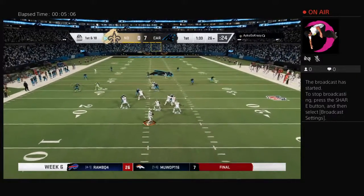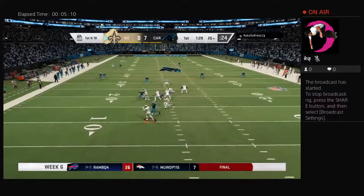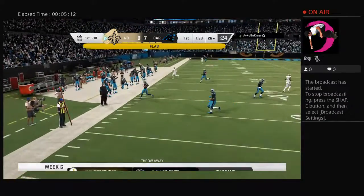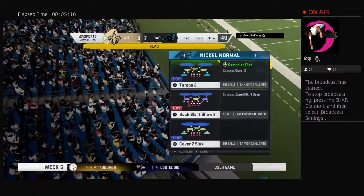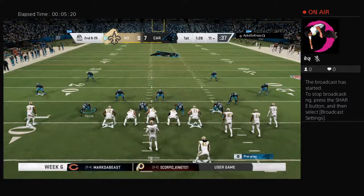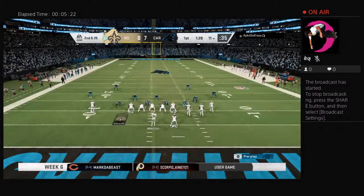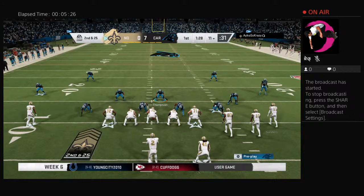1st and 10, Winston. And he'll throw this one away, but I don't think he was out of the pocket. No, here comes the flag. So this will be accepted as it moves the offense backwards. They lose the yardage, and, of course, they also lose the down on the grounding call, and it's quickly 2nd and long.